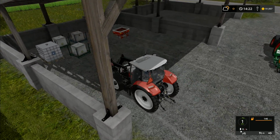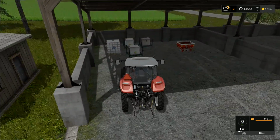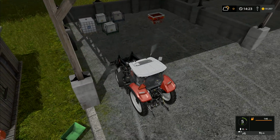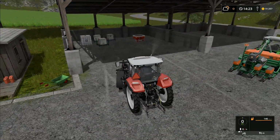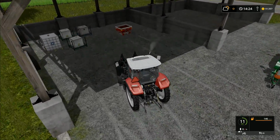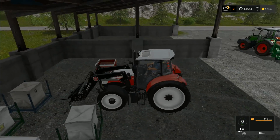I'm just going to load up our new seed drill with seed and fertilizer. I'm just thinking we shouldn't put loads of fertilizer in because we've only got the one field over there to plant. Yeah, I'm not sure. We'll stick fertilizer in and then we'll have a look.